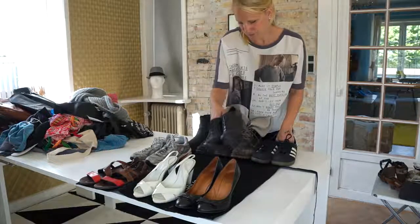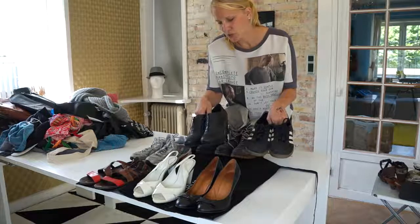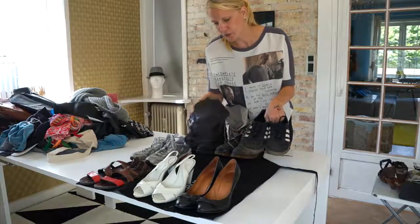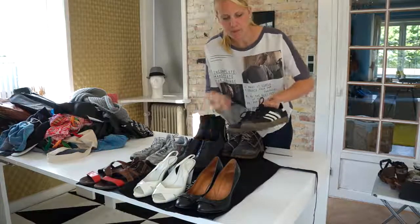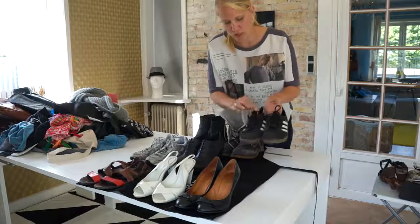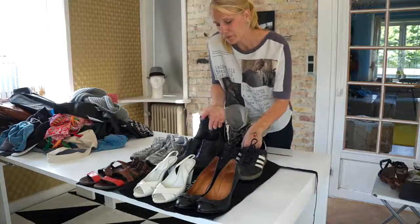These ones and these ones are kind of my summer shoes for when it's raining, not very good weather, but I want to wear high heel shoes, and these are the ones that I use all the time. They're gonna have to be changed out for something else probably next summer, but I'm gonna keep them right now.